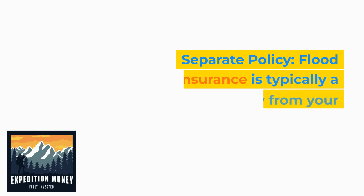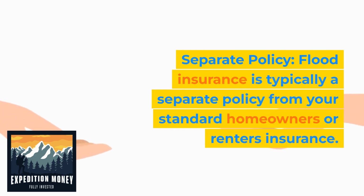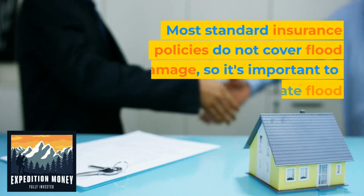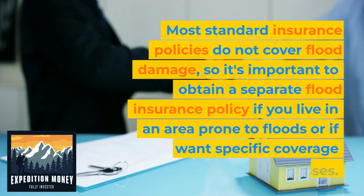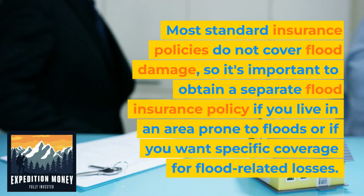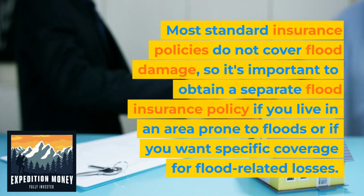Separate policy. Flood insurance is typically a separate policy from your standard homeowners or renters insurance. Most standard insurance policies do not cover flood damage, so it's important to obtain a separate flood insurance policy if you live in an area prone to floods or if you want specific coverage for flood-related losses.